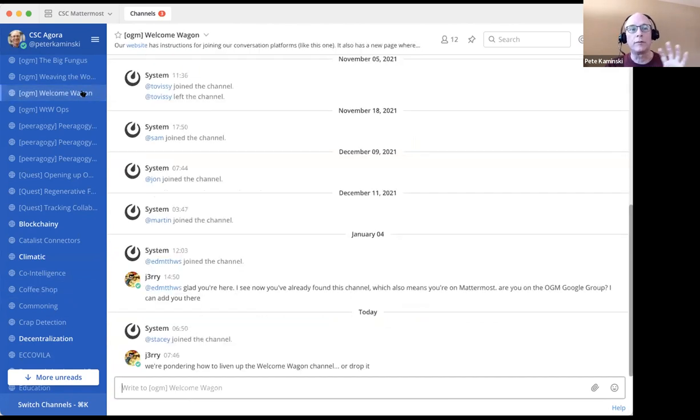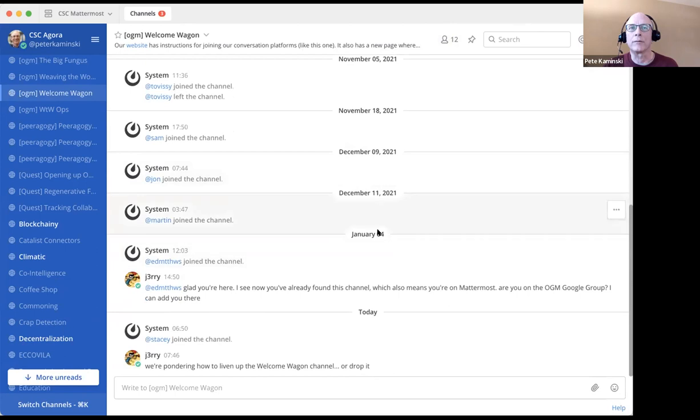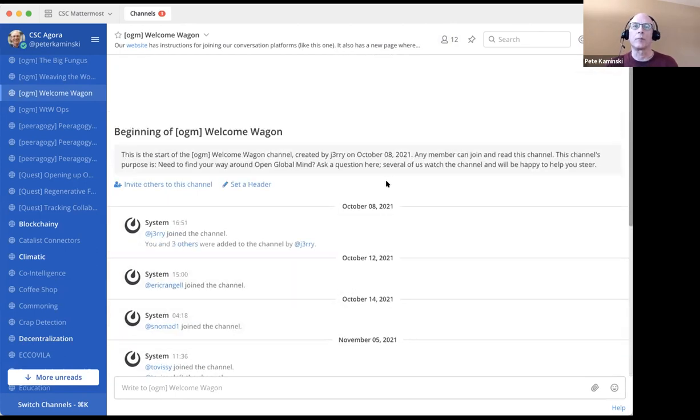So the gist, the background of what you're talking about makes a ton of sense. There should be a place where new OGM newbies get more acculturated. Part of the welcome wagon idea, I think, Jerry, if I'm remembering or reconstructing in my head, was the idea that there would be a little crew of welcome wagon volunteers, and this would be where you'd say, hey, Janusz is a new OGM member. Please welcome him with open arms and show him around or something like that.